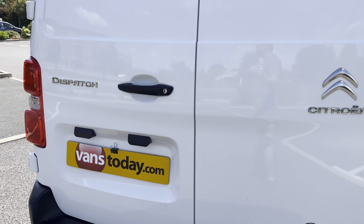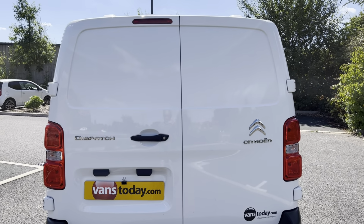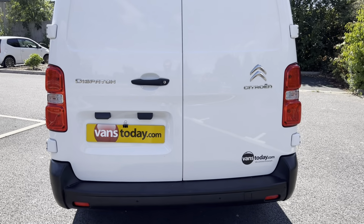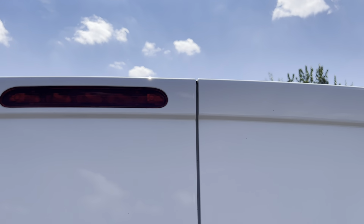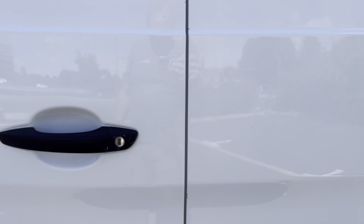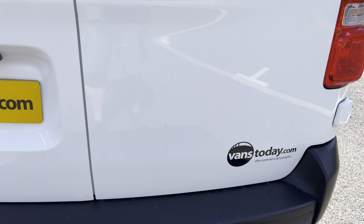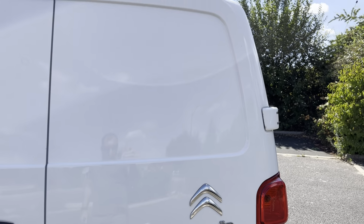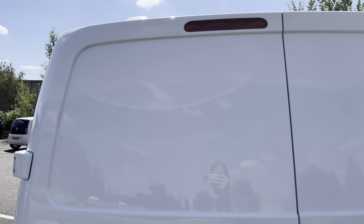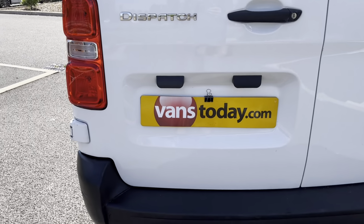Coming around to the rear end of the van, we have the factory barn doors on a 50/50 format. We have a high level brake light up here. Have a look at your door edges as I bring the video down. You can see no major damage on those. A couple of minor touch-ins to do, but nothing major. The driver's side rear door, good order. And the passenger side rear door, again, is in good order with no major damage on there either.